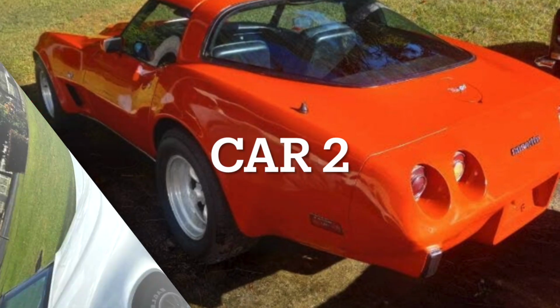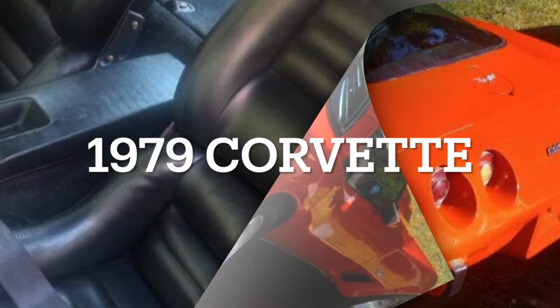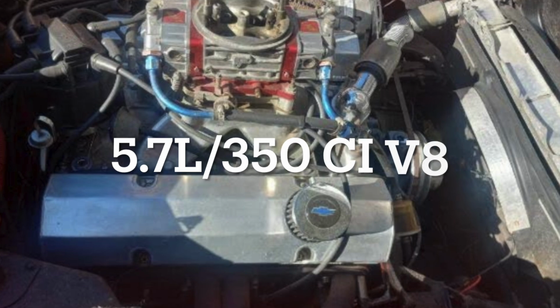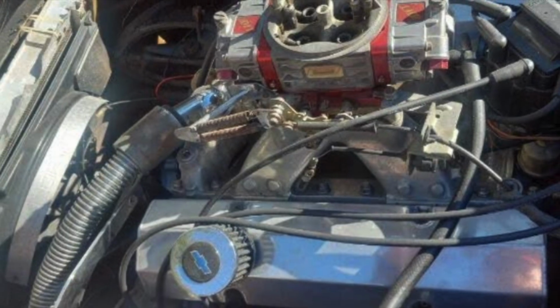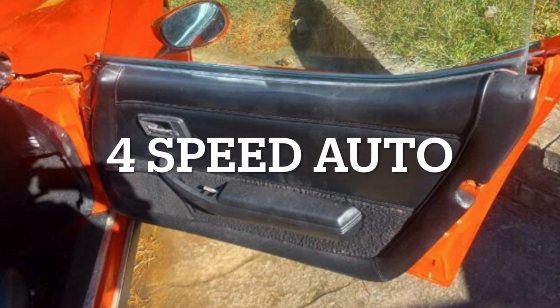Car 2, 1979 Chevrolet Corvette. Now at number 2, we have a 1979 C3 Corvette finished in a cool orange exterior with an interesting black interior in which both stand out. Powering this classic C3 is a 5.7-liter or 350 cubic inch V8, pushing around 200 horsepower and around 285 pound-feet of torque, paired with a 4-speed automatic transmission.